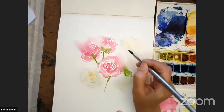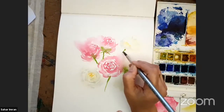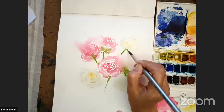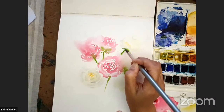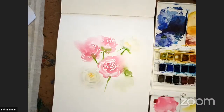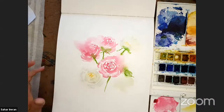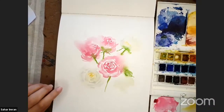Okay, and here we have our stem. And right now I'm just using sap green. I will come in later with different shades of green, a little bit darker green as well, because the variation in tones in your painting completes the painting. So you just have to balance your dark and light tones.